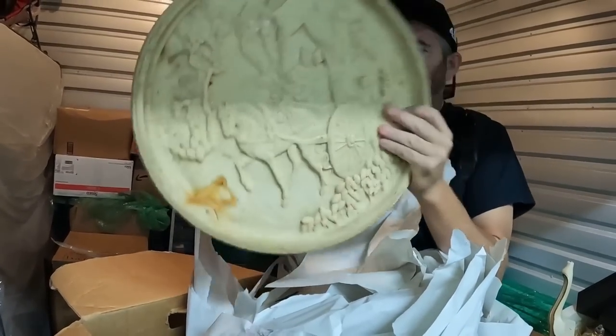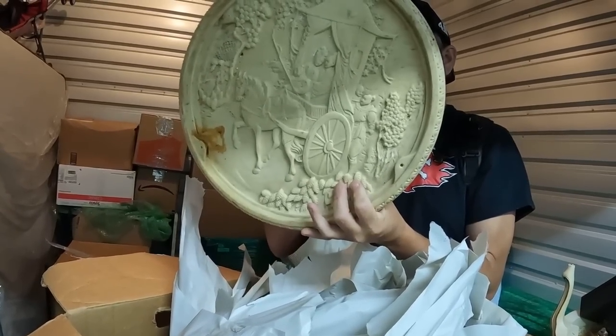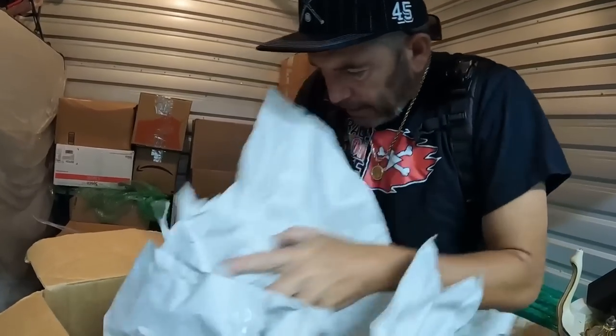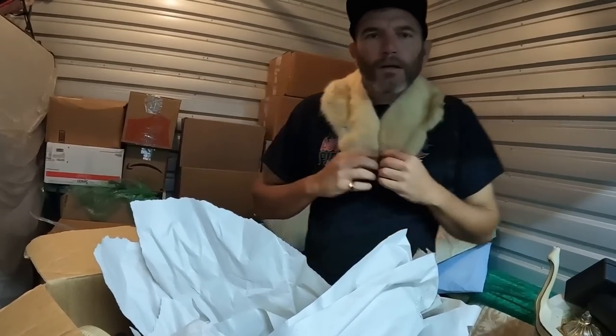Yeah. Oh, wait a minute. It's like a table, see? That means they're probably glass on or something. This is a kind of cool little resin piece. It looks like a little just last minute thing. A mink. What do you think? What does that say?